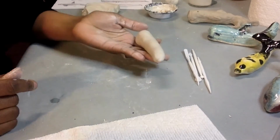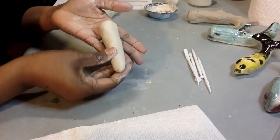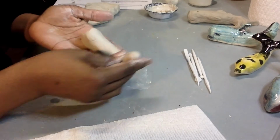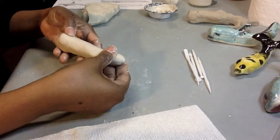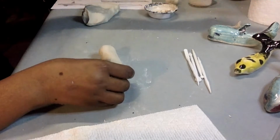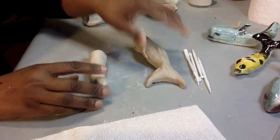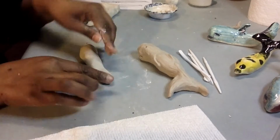And guess what? I'm not going to make a tail and join it onto it. I'm just going to curve this up. It's a little tricky, but look. So you can have the tail up or you can have it flat. I like to turn it up a bit. Sometimes I have it flat. This one I have flat down. You seeing this? Look at that. Okay. So we can make it flat.